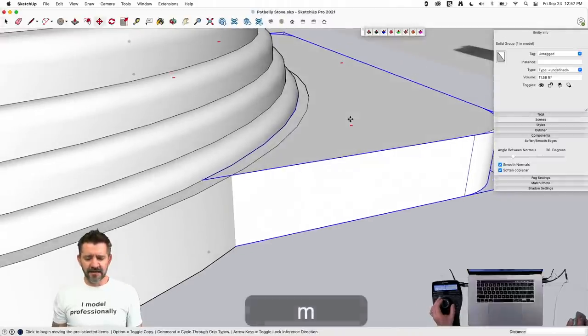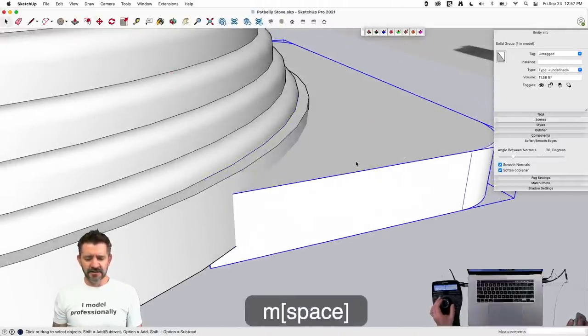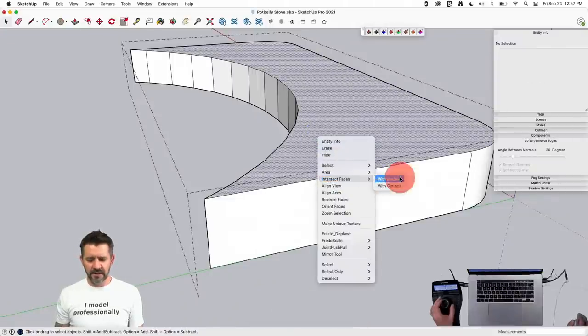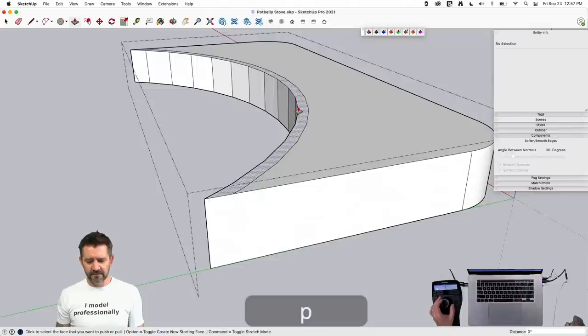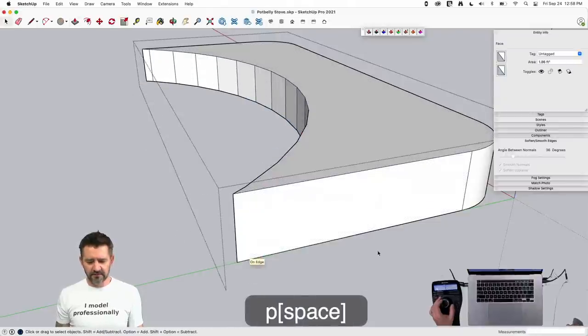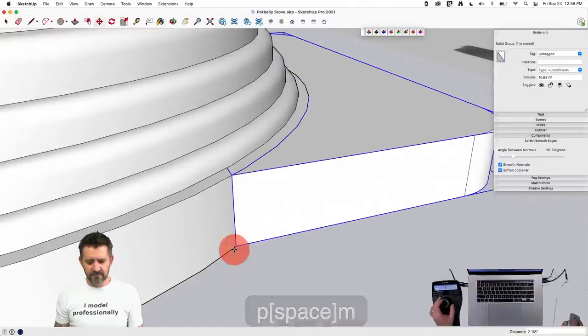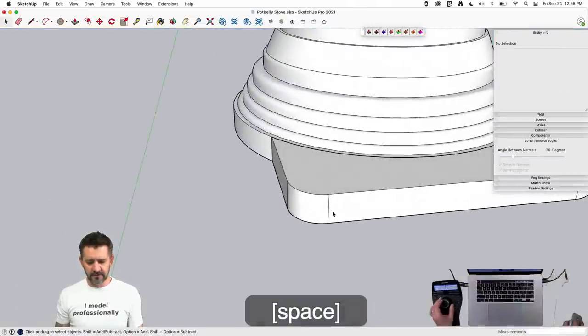I can take it and just drop it vertically just a touch like that. And now I can come in, select this face, intersect face with model. That'll give me a new cut line there that I can push down. Boom. And now I can take this back up. Another boom. And there we go. It's like magic.